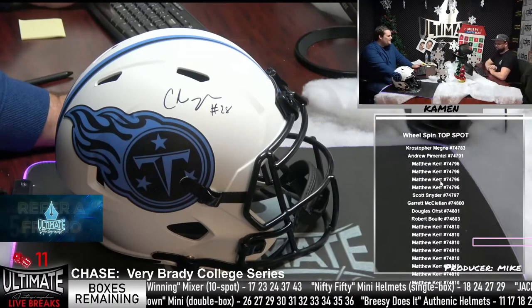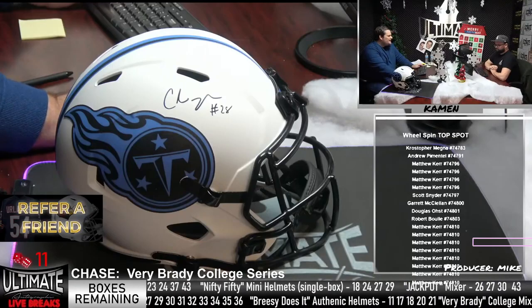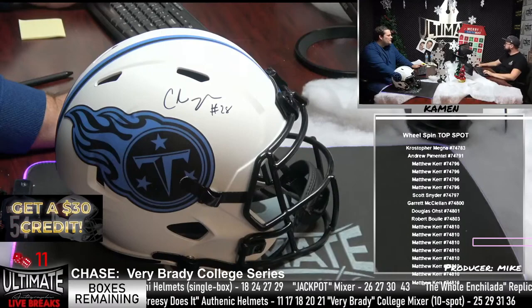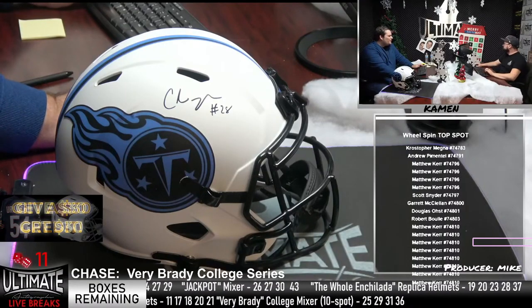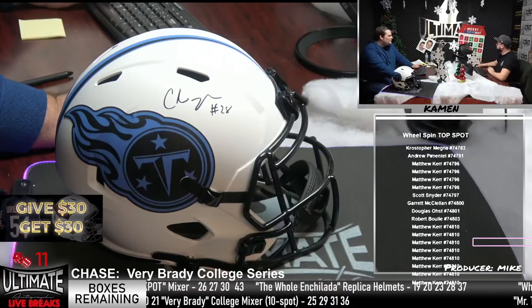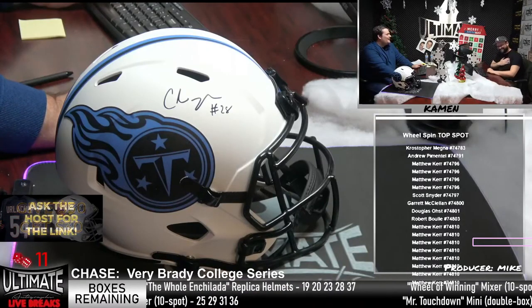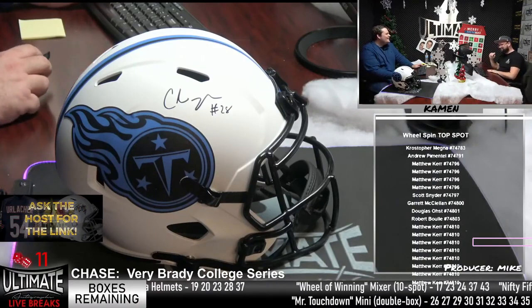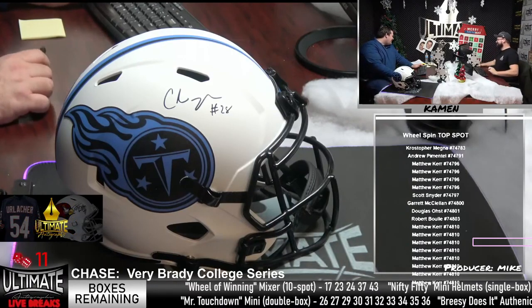2 left in the Mr. Touchdown. Really good list of headliners in there. DK Metcalf, Mike Ditka, Ty Law, Hines Ward, Patrick Willis, Sean Alexander, Warren Sapp, and Michael Vick. I know a couple of those were pulled, but I believe the Michael Vick Lunar, and Mike Ditka flash is out there. That's like the best Freudian slip I've heard today. My bad. Sorry, that was good. My bad, Michael Vick.